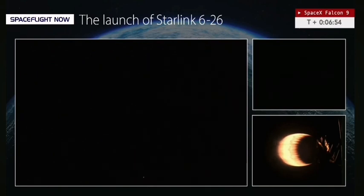Coming up in just over a minute, we'll see the start of the landing burn. Unfortunately, too far out and too low for our on-the-ground cameras, but we'll have the SpaceX onboard views once that landing burn does begin in less than a minute. Now T plus 7 minutes, 12 seconds and counting.